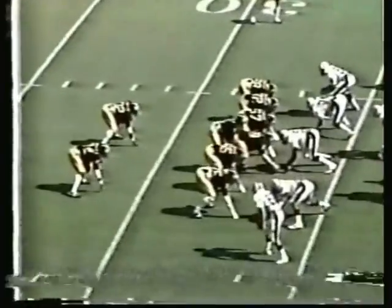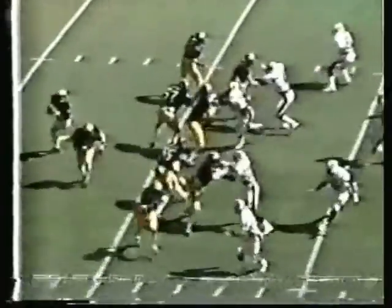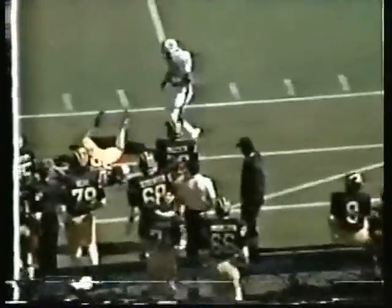3rd and 4. Wangler. The throw for Mitchell. Too far. Michigan was forced to punt, so we move ahead to action later in the quarter.